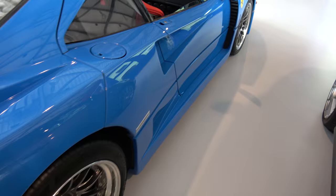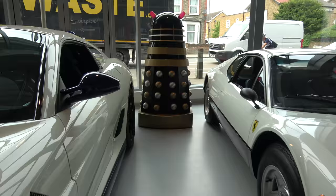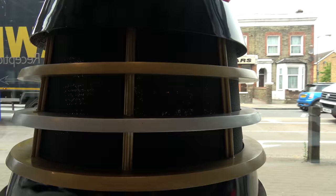I'm more interested in this little droid thingy here. Where do you say it was from? From Doctor Who, the TV show. Oh yeah, Doctor Diddly Who.